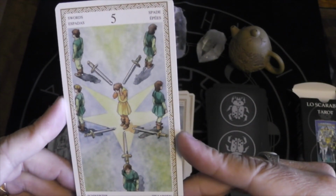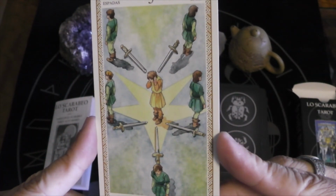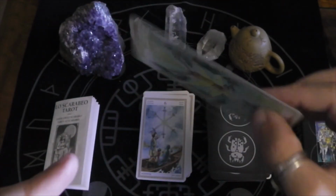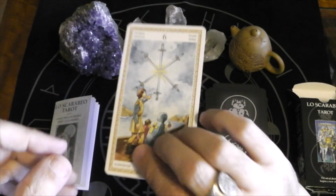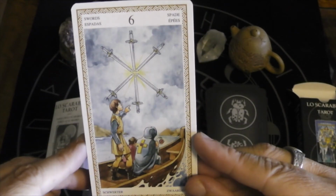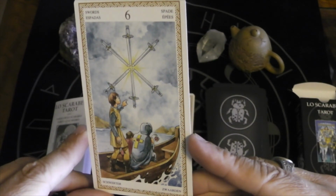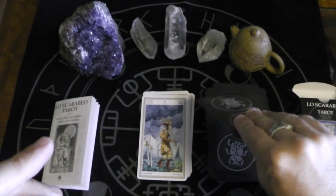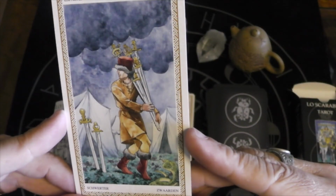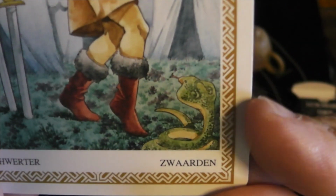5 of Swords. Oh yeah, definitely got that Thoth vibe with the way it's set up. Six, got the Marseille vibe, but you still got the... Interesting that she's holding a rose. Makes me wonder where the lily is. 7. Watch out, dude. You might be stealing some swords and stuff, but you got a cobra at your feet.